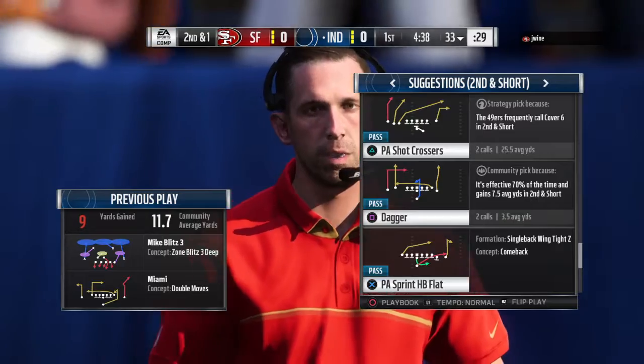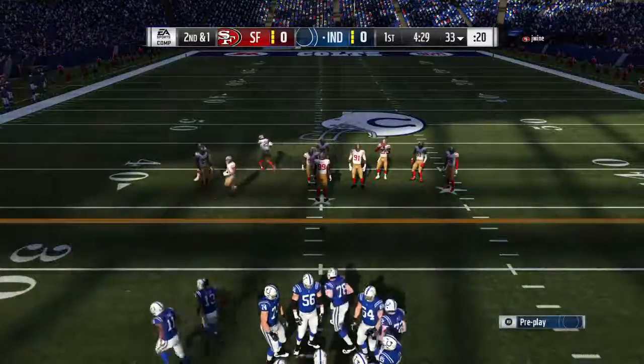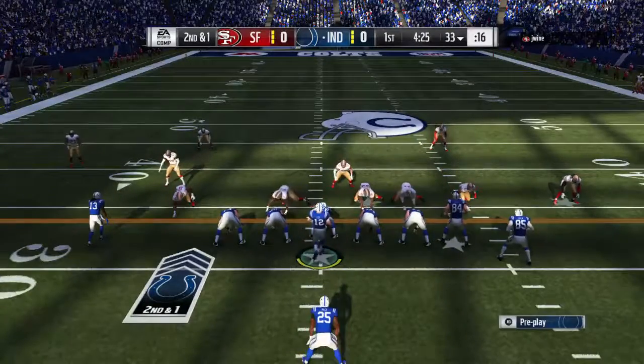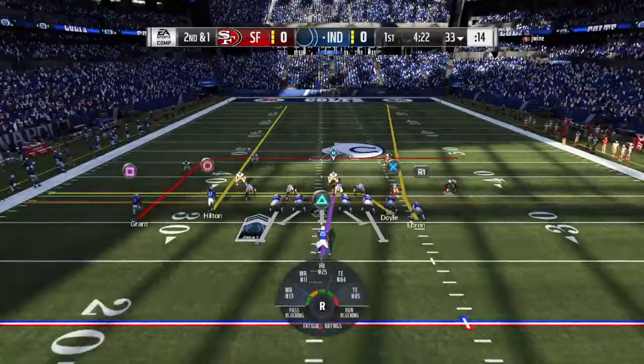Yeah, he's unable to use his size to break off much more yardage after the catch, but still an effective gain nonetheless. That last catch short of the marker by just a yard leaves him with a very manageable 2nd and 1.